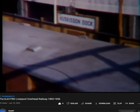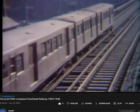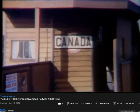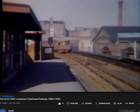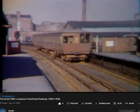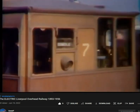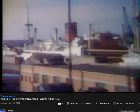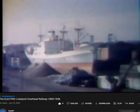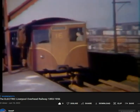Note the old-style enamel station sign. These were replaced by imitation London Transport logos at some stations in 1947, and the suffix dock was also omitted. One of the first sets to be modernised leaves Gladstone Station. Note the base of the footbridge.